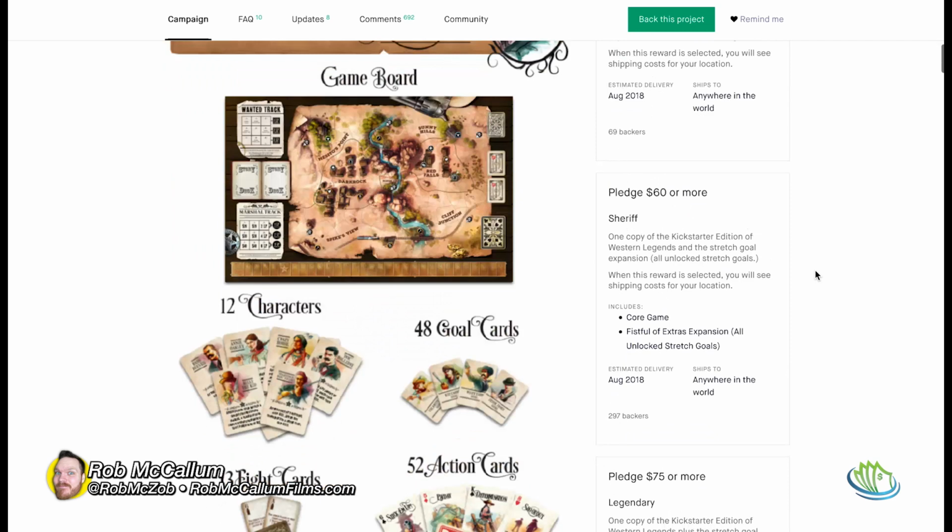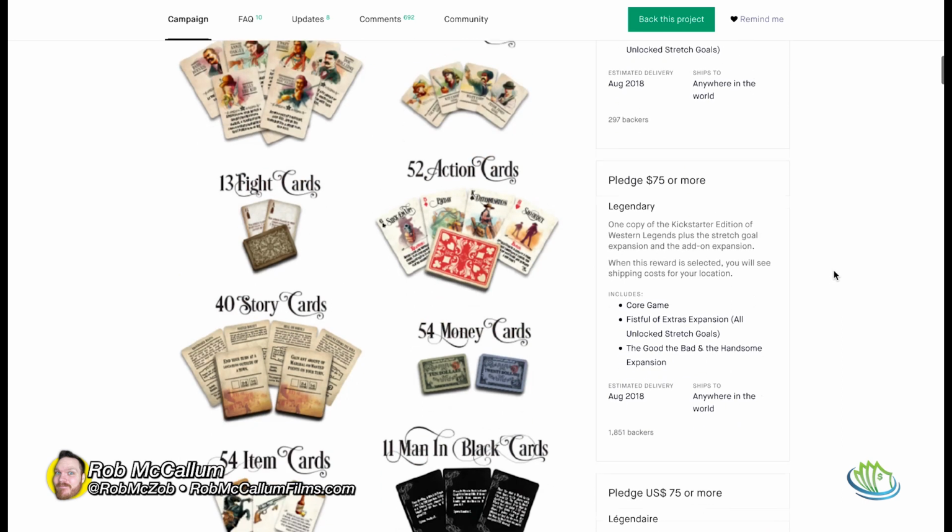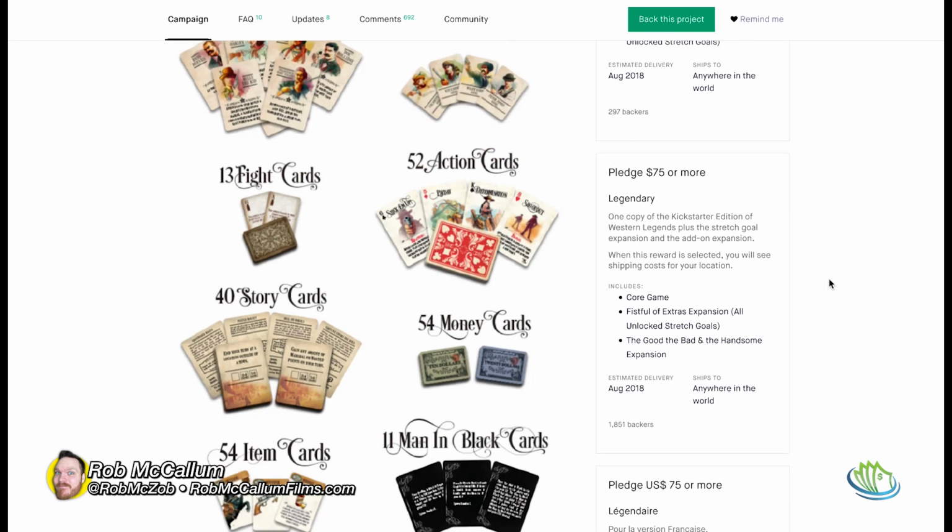Okay, let's go over here. $60. Sheriff, 1 copy of the Kickstarter edition of Western Legends and the Stretch Goal expansion. When this reward is selected, you will see shipping costs for your location. Okay, 297 backers there. You get the core game plus a Fistful of Extras expansion, and all unlocked stretch goals. So that's not bad. $60 and you get all of that.